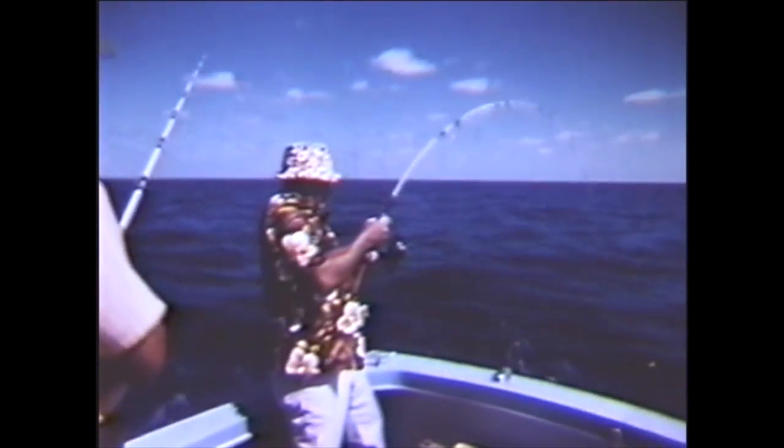Hey! Hey, that's a good one. Whoo! It's a good fish. Oh, you got a fight on your hands now. Easy, doggy. I think you might have one of those jacks, Charlie.